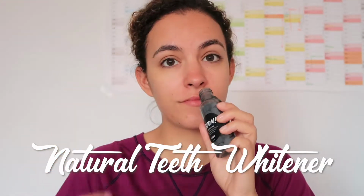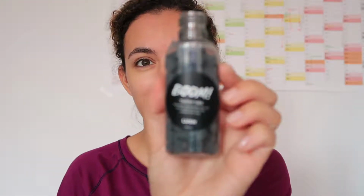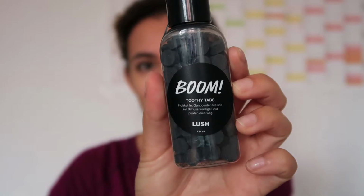So this has been something I've really wanted to try. The Lush charcoal Toothy Tabs. When you can't wear makeup, having white teeth can be important to make you look well kept and professional, but the chemical whitening products kind of freak me out.